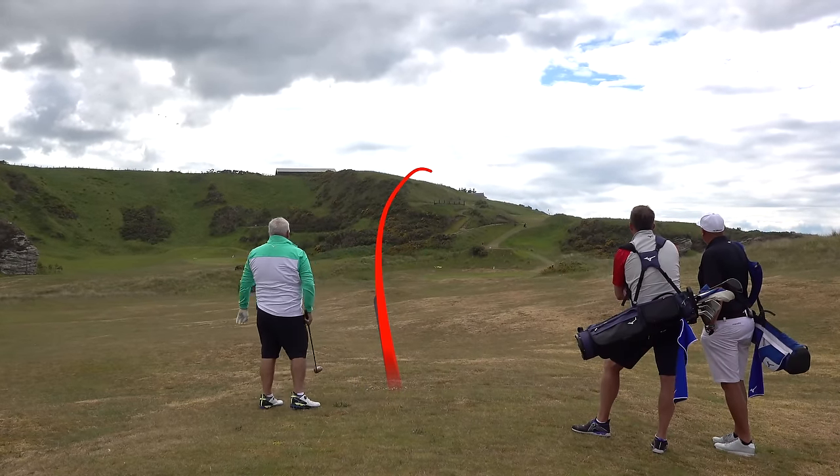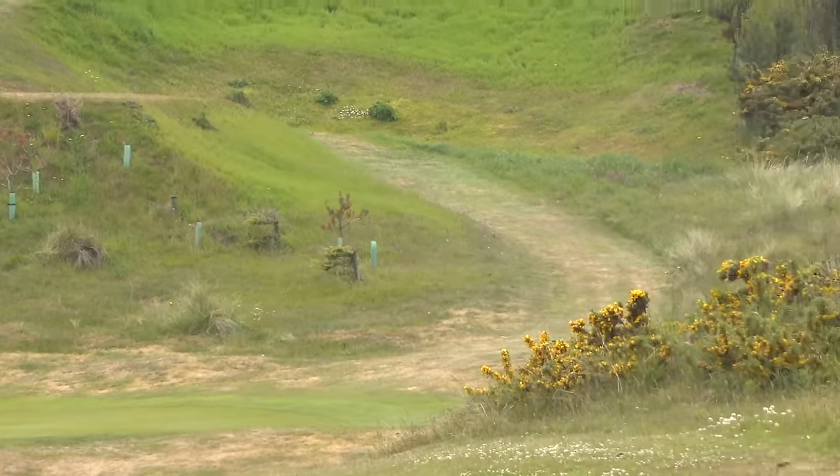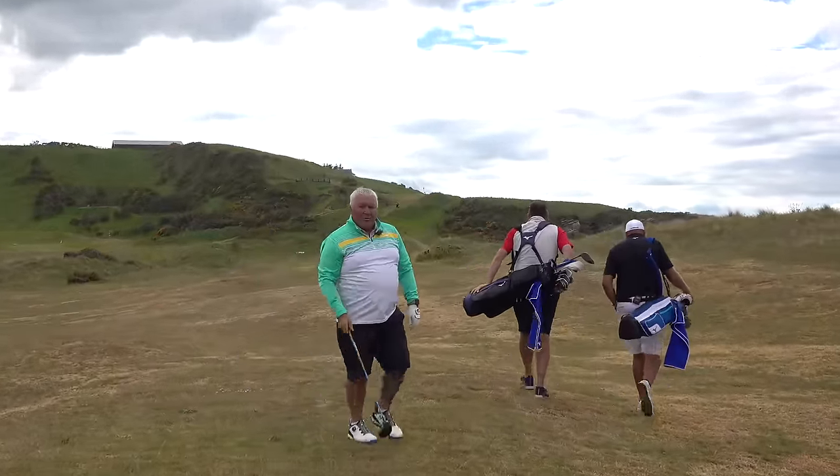Oh, better, mate. Still better. No, that's good. That'll be front edge, won't it? Right up around there, the green. Up around there. That's good effort, Steve. Ball golf, mates.